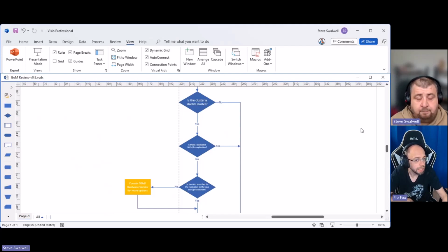Or an active stretched cluster, basically. Yes, where both sides are active. If you wouldn't pass these 5 milliseconds round trip, then it would be an active standby, where one side is serving your machines and the other side is more or less idling around until failover. Yes.